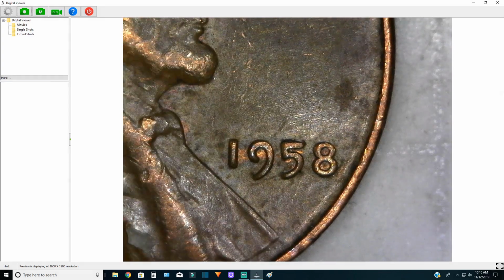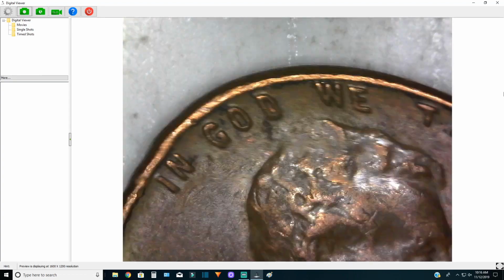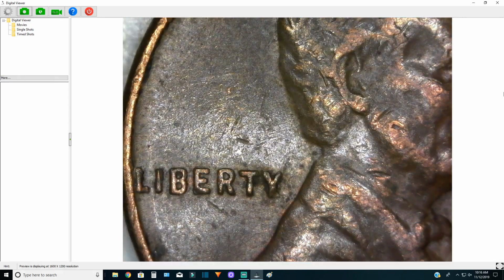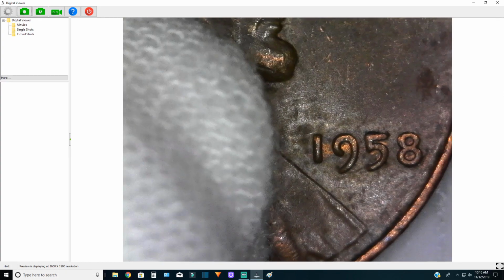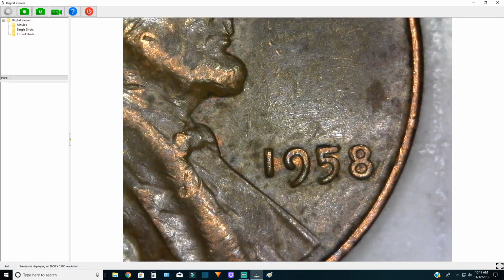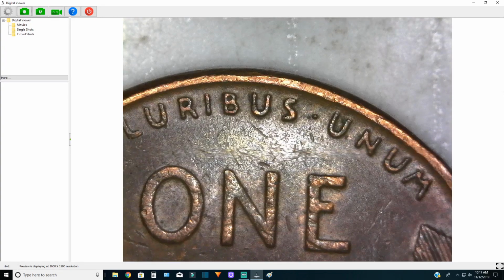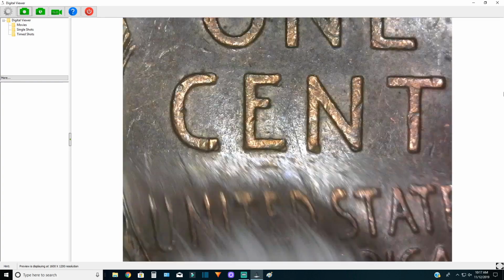1958, plain. Again, a common year. And it's not the double die obverse. Didn't expect it to be, of course. There's only, I think, 2 of those found, if I remember correctly. But the way we look at it is, if there's 2 of them out there, there's got to be at least one more, right? Not too shabby.